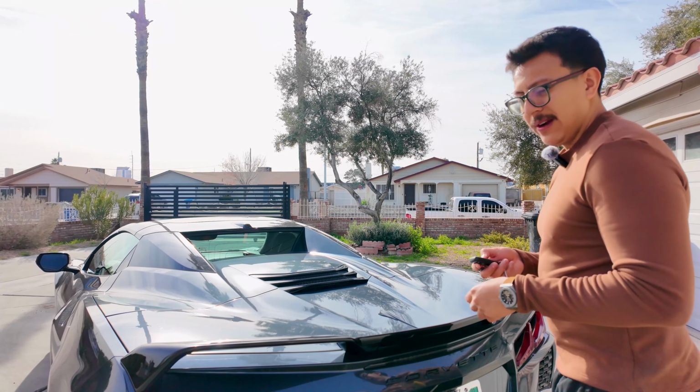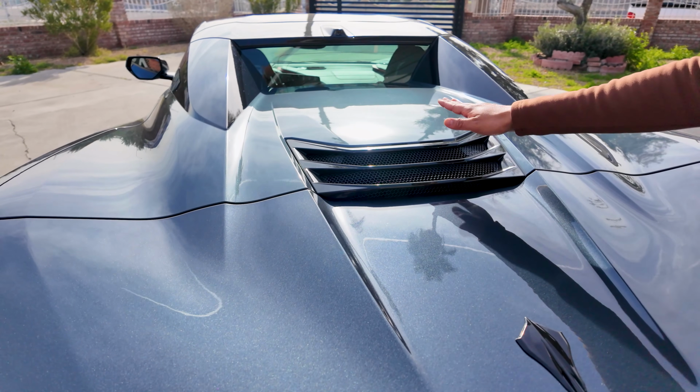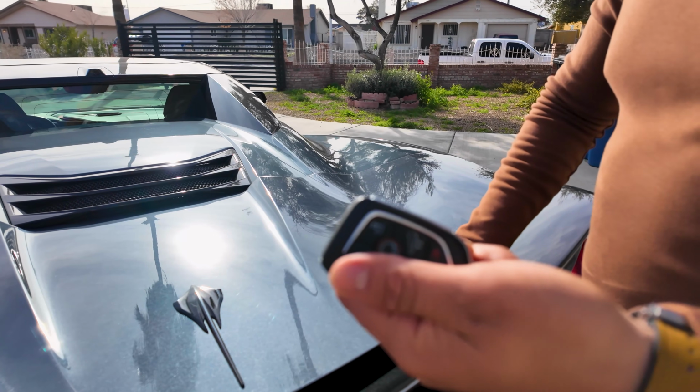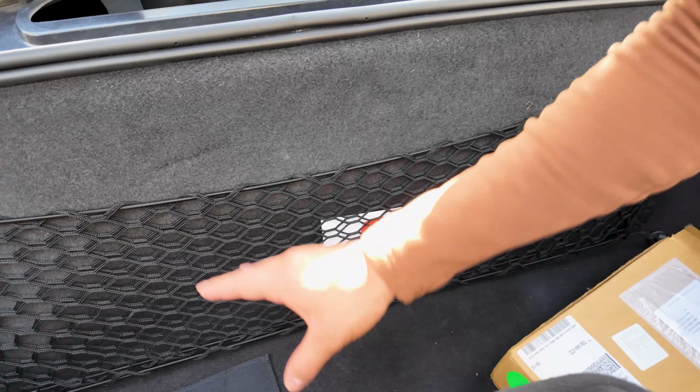Now we go to the back, we're at the trunk. Since it is the convertible, you don't see the engine, it's covered, and you have a nice Stingray logo, pretty cool. You just double tap on your key, opens right up. You have some netting to put some things in place, and surprisingly, this does have a decent amount of space. You'll be surprised what you could fit in here.